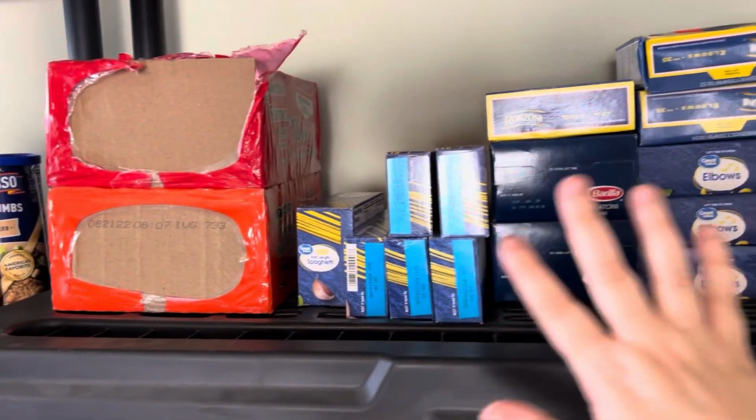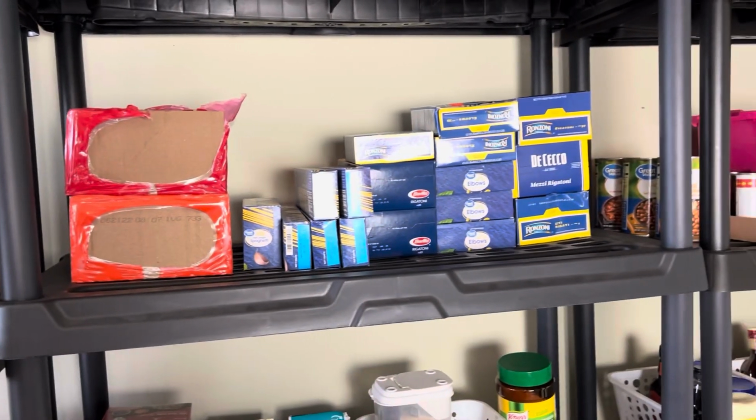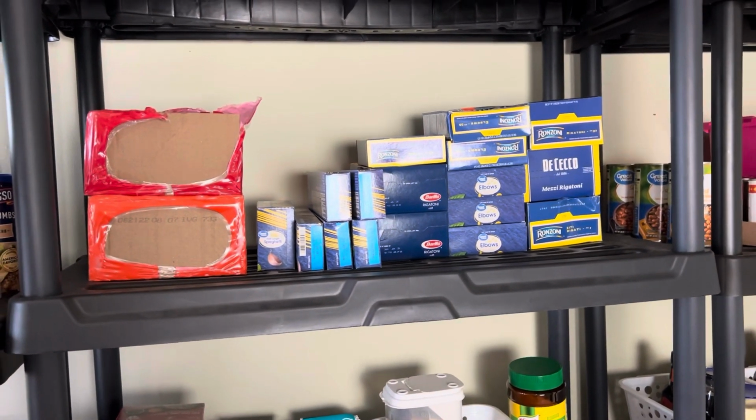We got all kinds of different kinds of pasta. I do want to get some more of that. Right now, the best price for me to find that is at the discount store. So whenever I go, I try to grab a box or two to get it super cheap.